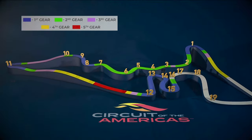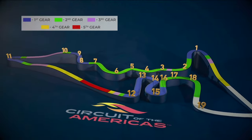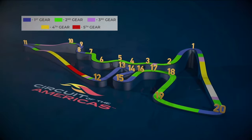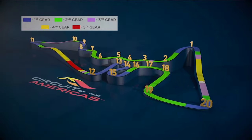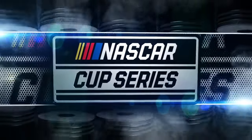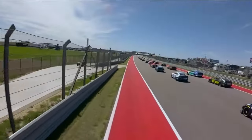And back down into the stadium in first, the carousel in second, and then get your speed on for turn 20 and up that hill. And you can just see how busy these drivers are all across the racetrack, and that's why you're so worn out after this. There's just no place ever to take a break.